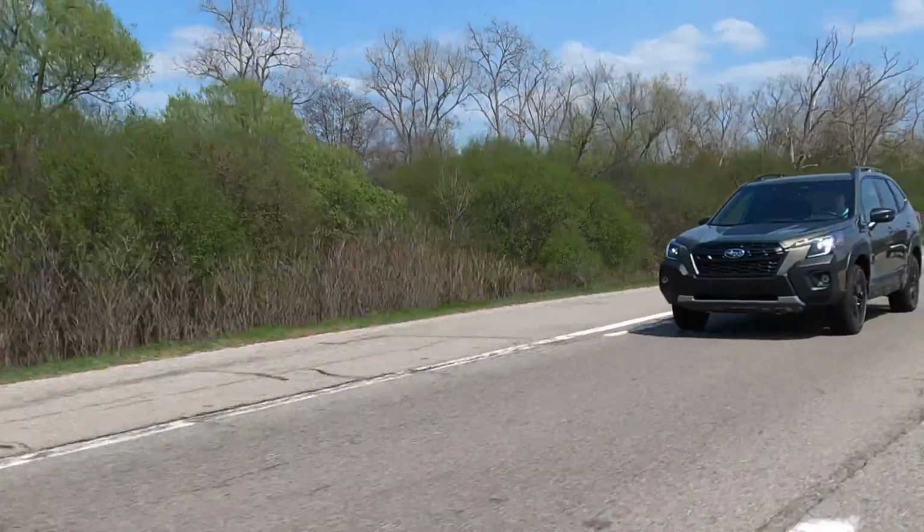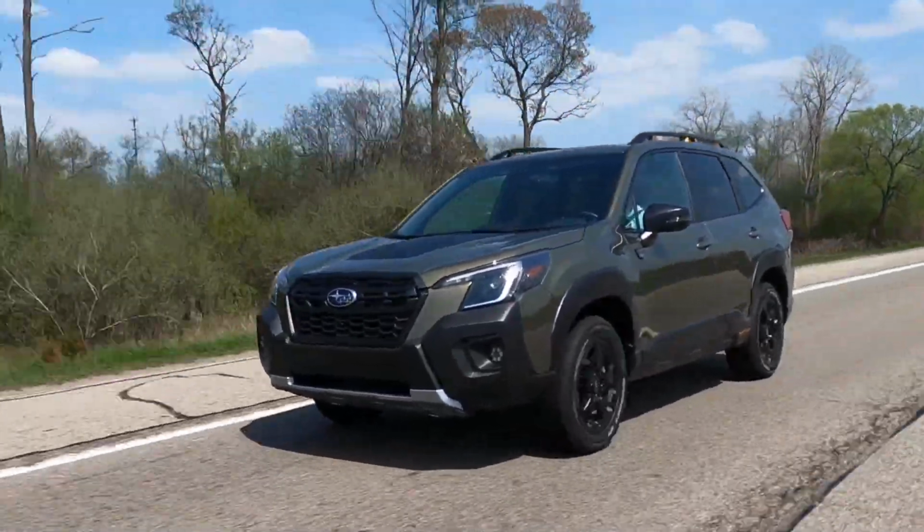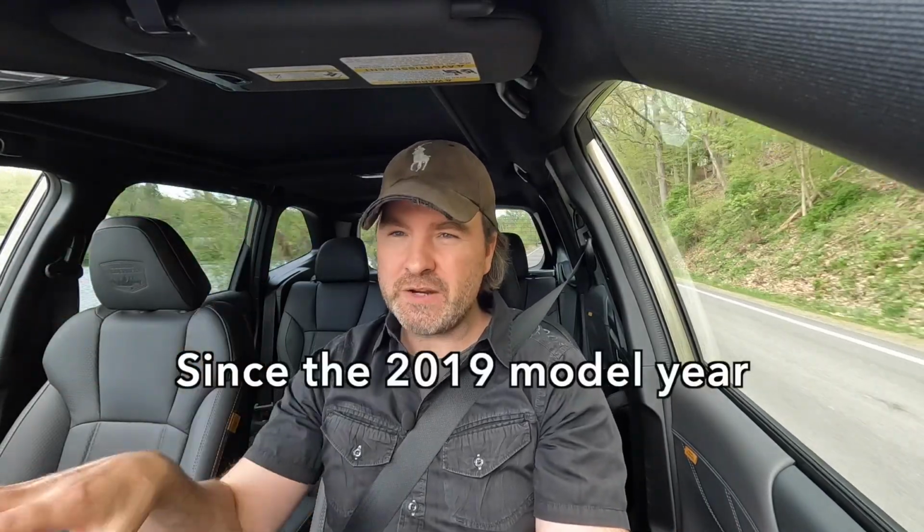Check it out, guys. I'm in another Subaru, and I'm in another Subaru Wilderness. These things are growing. This is a 2022 Subaru Forester Wilderness, and the Subaru Forester is in its 5th generation, and that's been with us for a few years now, but it's been refreshed for the 2022 model year, and that includes this all-new Wilderness trim.